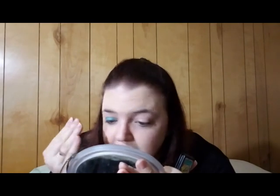I love this color. Yes. And it even has, I don't know if you can tell so much, oop, I got some over here, but it goes from a blue to a green. It definitely has that luminescent color to it. I kind of look like a clown right now because of that bright lipstick.